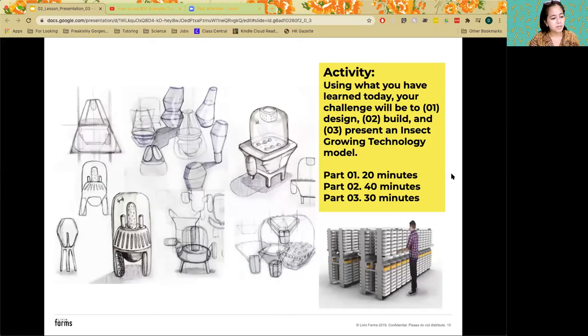Okay, so at this part of the lesson, generally we have students design their own insect growing technologies. We give them two different insect species: either the yellow mealworm or the black soldier fly. They can choose, and from the additional information we give them, they design their own IGT. They actually build it later with recycled cardboard, and at the end of the lesson, they present it to their classmates. Obviously we're not going to do that today.